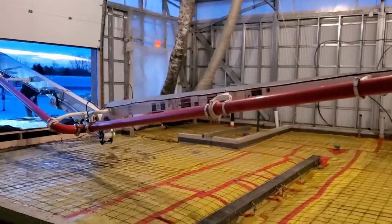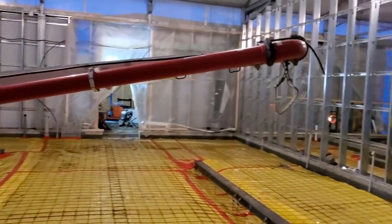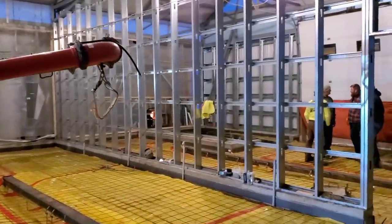What we like right there. The less line we have to put on, the better. Getting that thing over halfway into the building already.